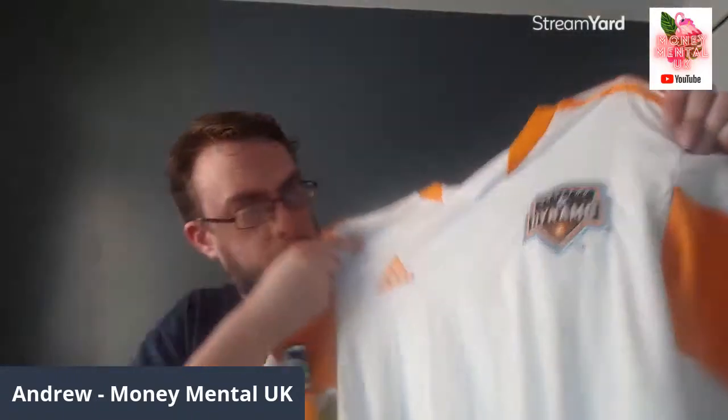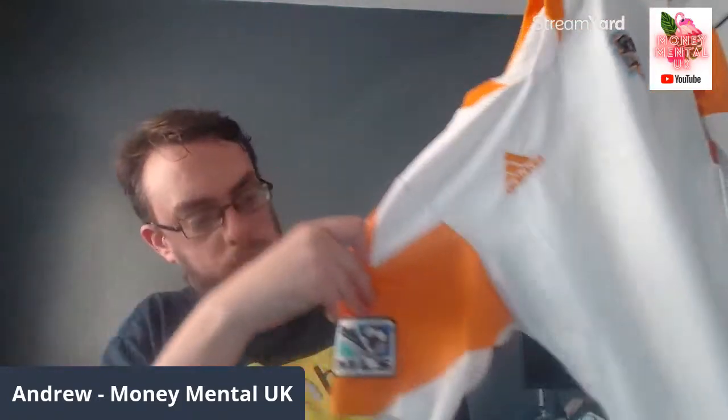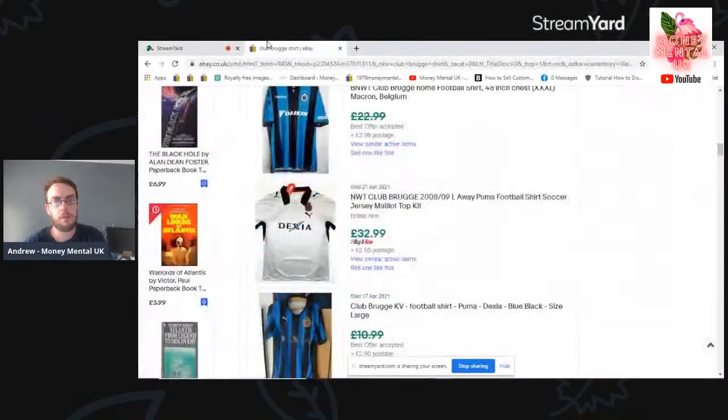Another football shirt. This is an MLS football shirt, which makes me think that they're getting this stuff wholesale. Houston Dynamo, MLS shirt, Adidas. It's got an MLS patch on it. Just thought that was cool. God knows if anything like this is sold in the UK.